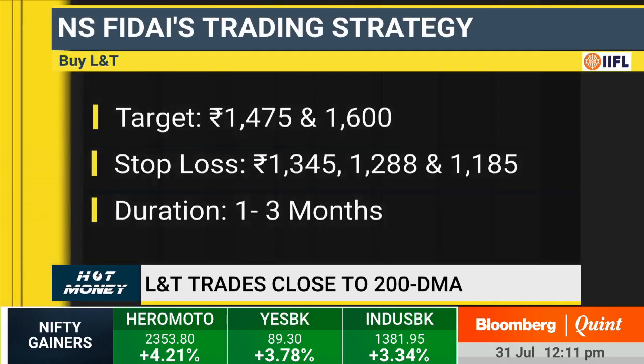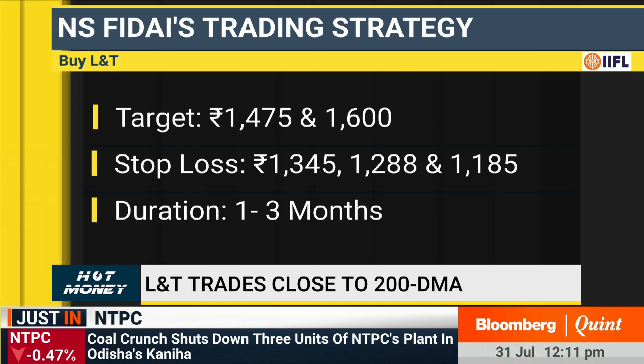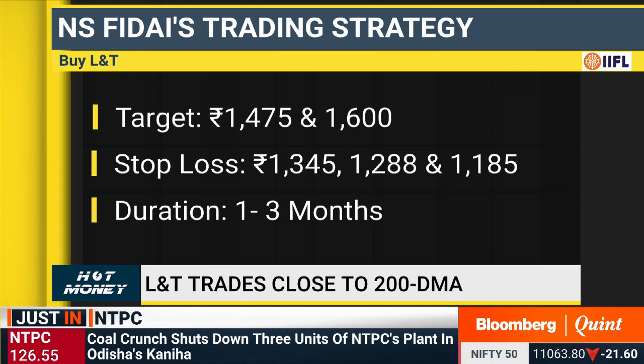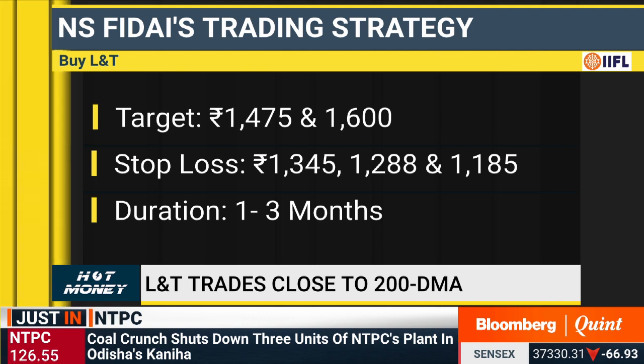Okay, all right. For the second level that we were seeing on the weekly chart, now we can keep a stop loss somewhere at 1288 and take a long from there. And for long-term investors, or investors who would like to hold it, I've given 3 possibilities. If this breaks, then maybe the second level, and you can keep a tight stop loss over there.